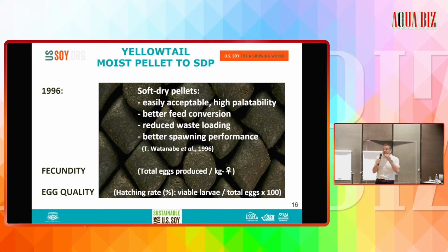Okay? And when we talk about fecundity, I am talking about total eggs produced per kilogram female. Remember, you can have a batch of broodstock where the parent fish weighs 6 kilos, a batch of broodstock where the parent fish weighs 8 kilos. So it's important that we know the egg production per kilogram of female. If my broodstock is bigger than yours and I collect 5 million eggs and you collect 5 million eggs, your broodstock is more efficient because it is smaller. So per kilogram, you have a better fecundity.